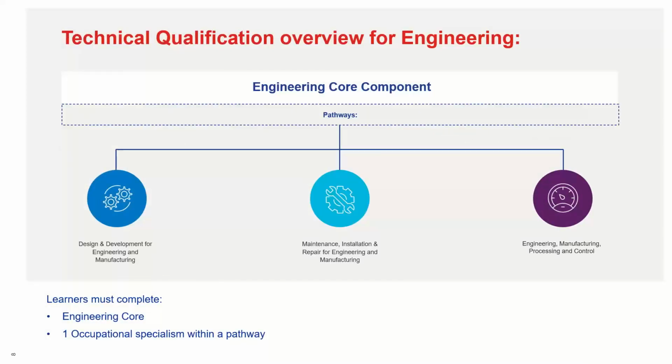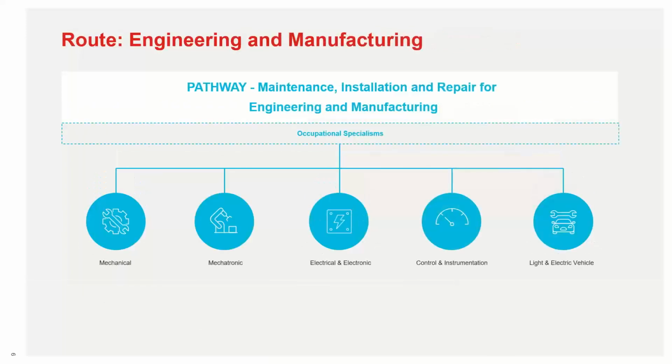So the engineering core component has 17 elements to complete, and then we split into the pathways. On this webinar today, we're going to look at the maintenance, installation, repair for engineering and manufacturing. For maintenance, installation, repair, we've got mechanical, mechatronics, electrical electronics, control instrumentation, and light and electric vehicles. The learner will only study one of those occupational specialisms.